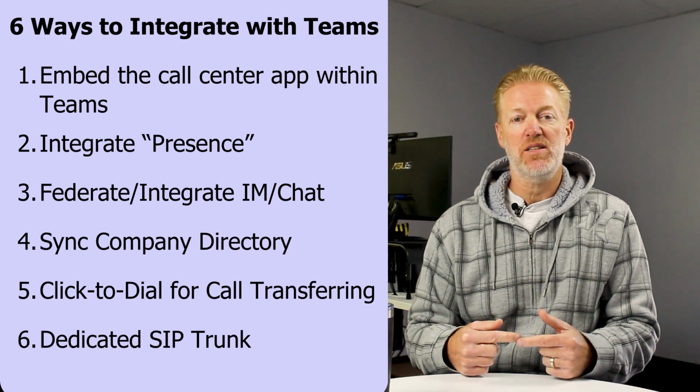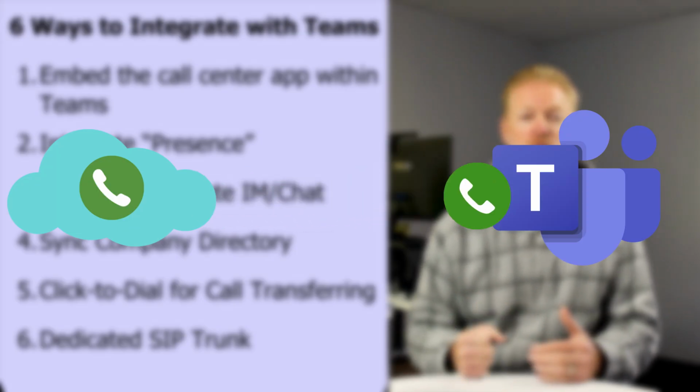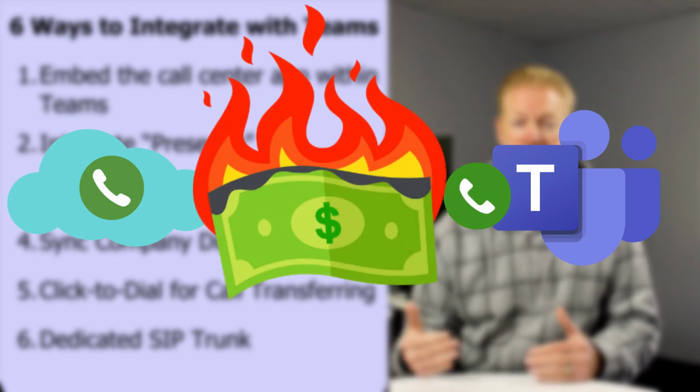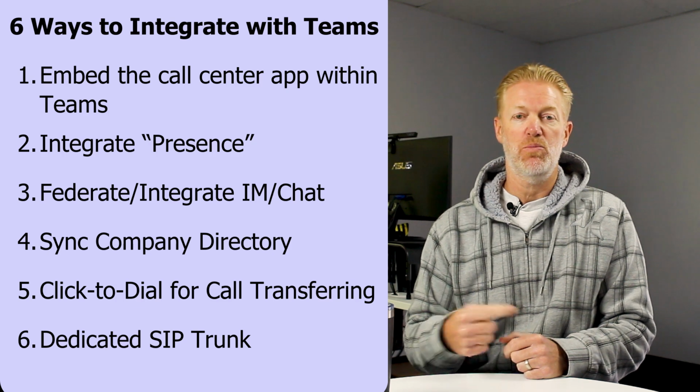So without that direct SIP connection, if you're transferring calls between the two platforms, you're actually making an outbound call, so you're going to be charged for that. But with that direct SIP connection, that makes it a free call in between the two platforms.